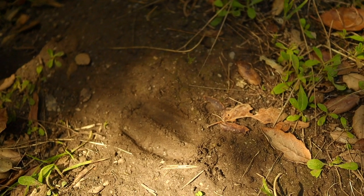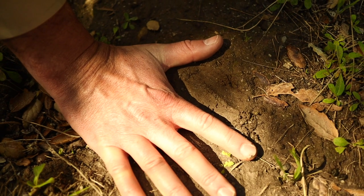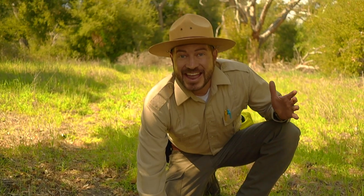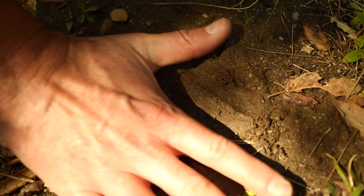Whenever I find a new track, I always have to ask myself, what animal left it here? To answer this question, it helps if you know if it was a big, medium, or small animal. To help you figure this out, put your hand next to the track. Anything larger than your palm is going to be a large animal. About the size of your palm, and you're looking at a medium animal. Anything smaller, and it's going to be a small animal.